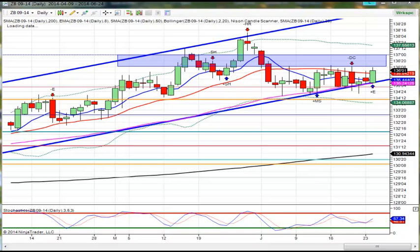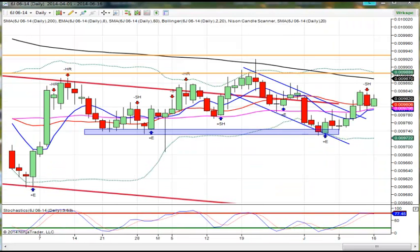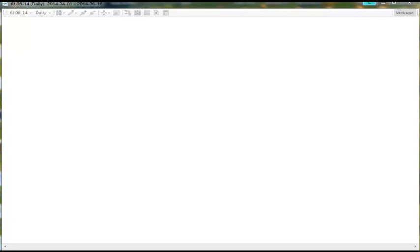Oops, I don't want that. I want the Japanese yen next. Japanese yen also holding the 20 and the 50 moving average as well. Still looking for a bullish run back into 99.